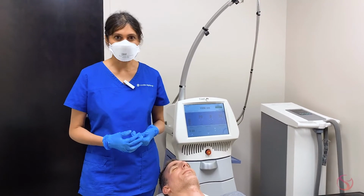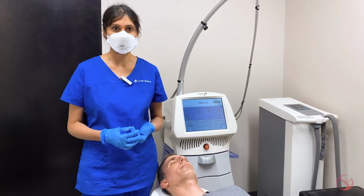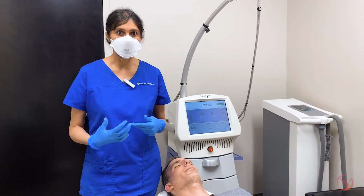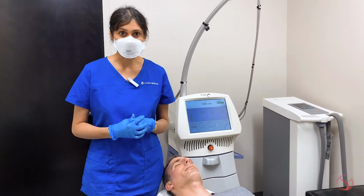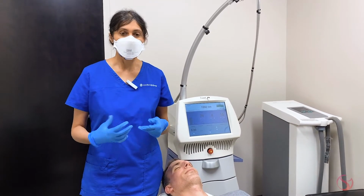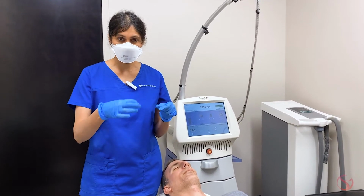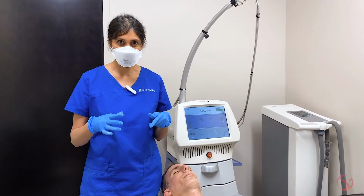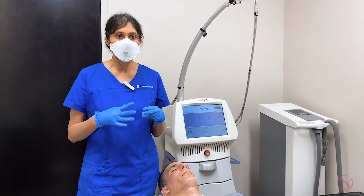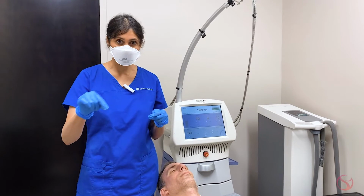It has very minimal to no recovery time for our patients, but is able to accomplish a nice stimulation of collagen. It is a non-ablative laser, which means that it does not actually vaporize tissue, but it creates little columns of heat throughout the skin in a fractionated manner, which means that it's treating a fraction of the skin in tiny dots, almost like little pixels throughout the area.